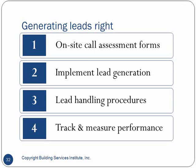So what are the 4 key elements of generating your leads right? Well, first, on-site call assessment forms, meaning every service and sales call you go on, you want to make sure that you're getting eyes on the systems so that you can help the customer make better informed decisions in regards to improving comfort, health, safety, property, or their financial situation. Then implementing lead generation processes, both in your service call handling, but also in systematic reaches into the markets you're trying to go after. Then have a lead handling procedure so you're not dropping any balls and you're identifying where you have the highest conversion rates, which helps you know where to sharpen your axe, either in sales or service call handling out in the field. And then naturally tracking and measuring your performance. After all, you should at least be matching or achieving the minimum conversion rates that are typically found in your area in the industry.